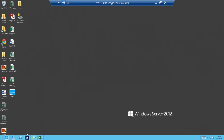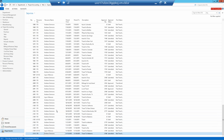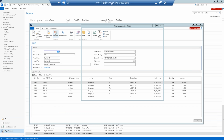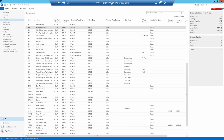If I go back into the accounting system, what you're going to see is that expense report is actually created in real time inside the system. So if we go in here, you'll see that expense report that was generated on the web. Here it is right here with all the details of where I was going to, including that mileage rate. And then from an approval perspective, who is the person that needs to approve it and when they need to approve it.